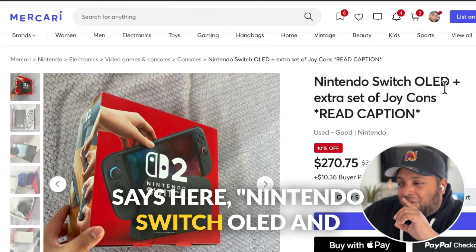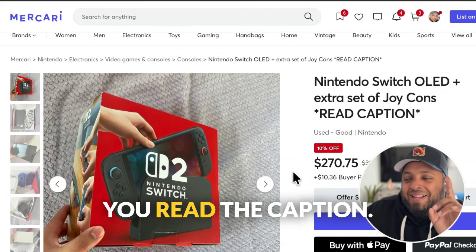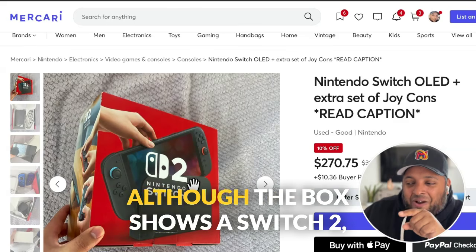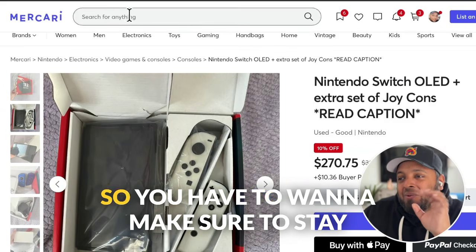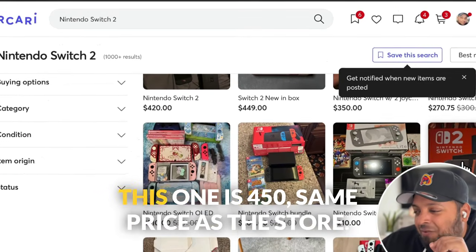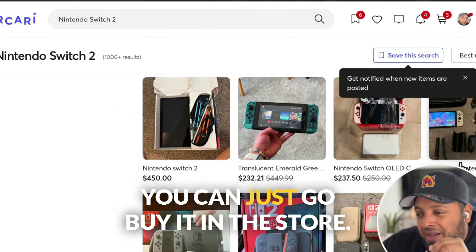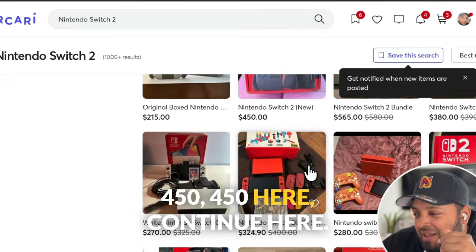It says here Nintendo Switch OLED and extra Joy-Cons. You want to make sure you read the caption. Although the box shows a Switch 2, they have a Switch OLED in it. Okay, so you want to make sure to stay away from that. Okay, this one is $450, same price as the store. You can just go buy in the store. $450, $450 here. Continue here.